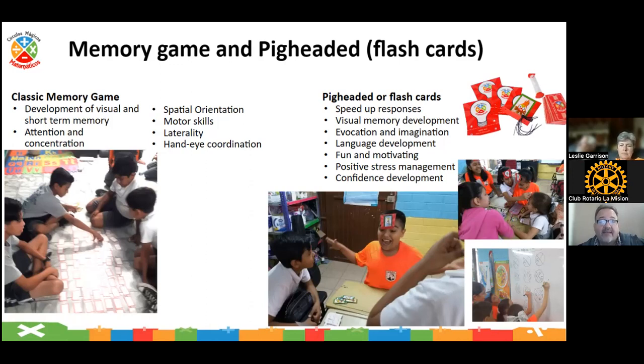While playing this game, students are also strengthening their visual and working memory, motor skills, laterality, I believe that is the correct word, and a few other skills, okay?